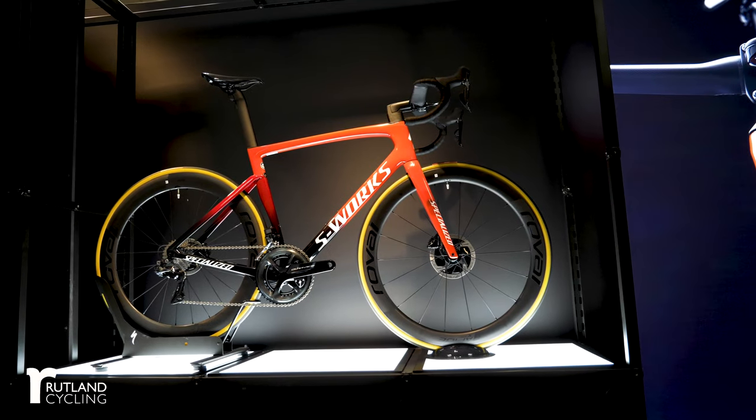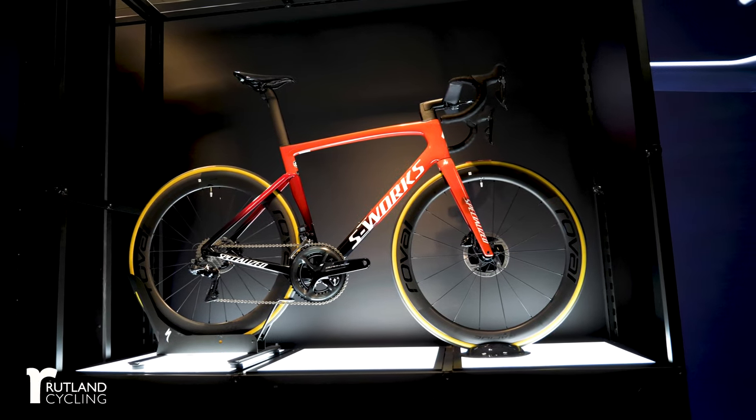Fast forward to today, and taking a look at the Specialized S-Works Tarmac SL7, for example, the creme de la creme of the Specialized road range, if you will, designed purely with racing in mind. The Specialized engineers have created the most effective combination of aero stiffness and weight, while keeping the fundamental touch points of a road bike the same.